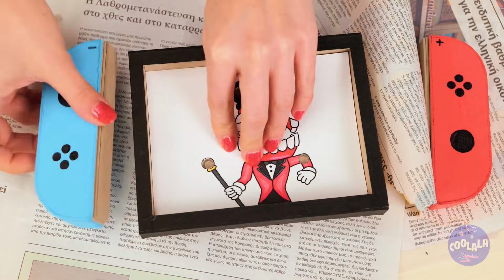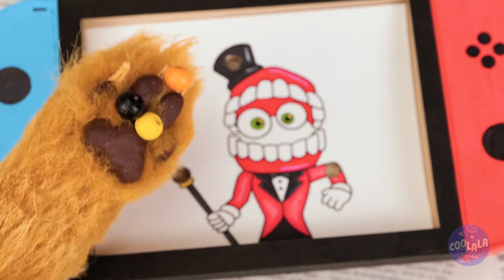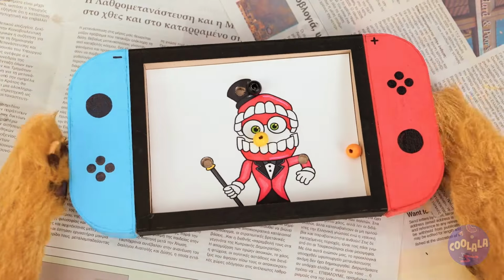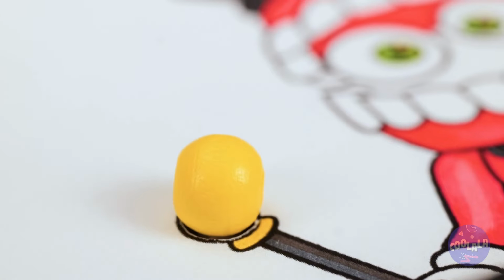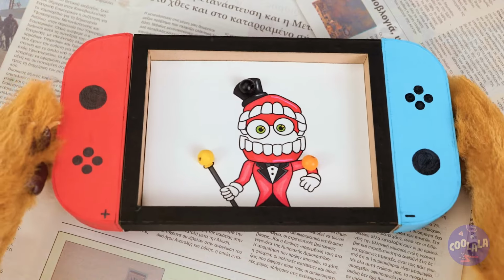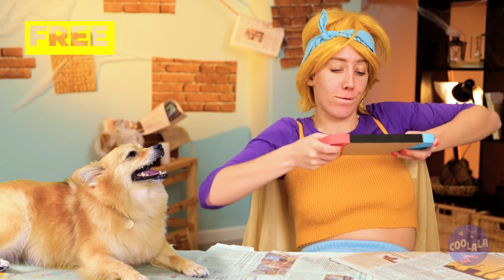And look, we can turn it into a console. Throw on some beads, and we can really start playing. Try to match them into the holes. The best part, it never powers down.